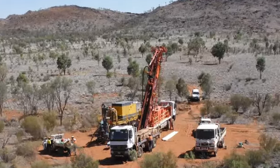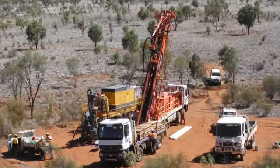Now, we've just kicked off a 20,000 metre drilling program. We've got three rigs on site. Two of them are multi-purpose. So we start off with RC drill collars, draw down to about 250 metres, and then put diamond tails on them to go through the ore body if it's a deep hole.